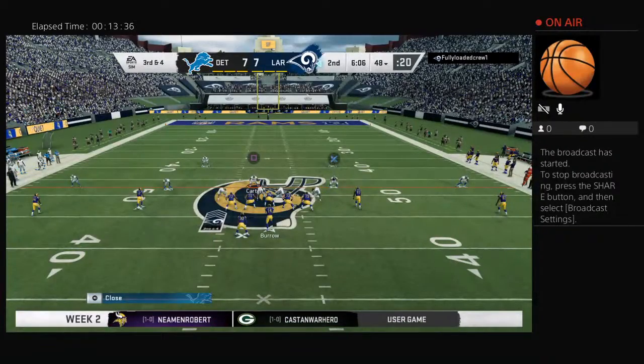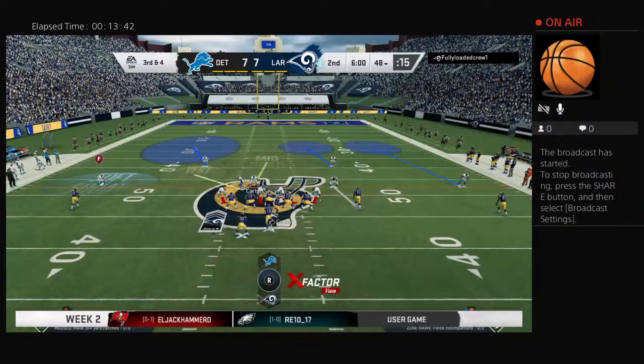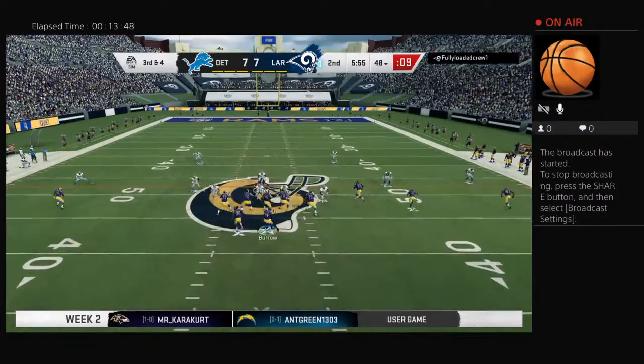80 weapon. We got double up. Look at me, zipper. 94 is the mark. Shoot.